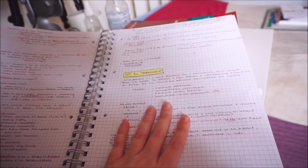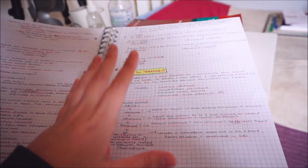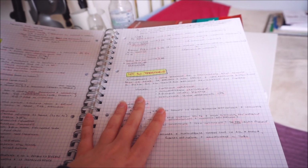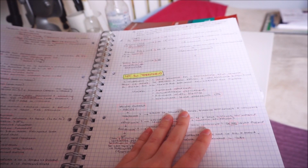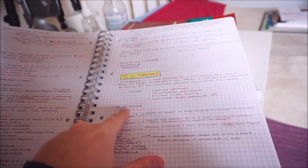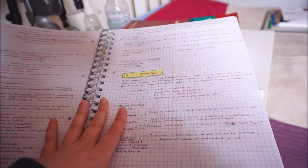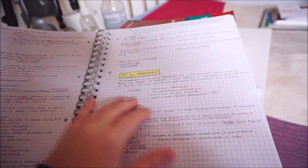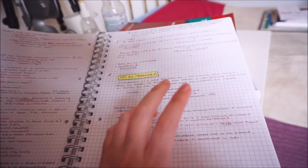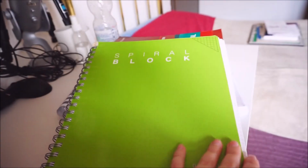I'm a very visual studier, scholar, no idea how you call it, student, well, you can call it student. I'm very visual, so I do not actually remember what's written, I actually remember how it looks. So for me, having squares or circles actually helps me locate stuff, and if I have an overview of everything, I can remember stuff better. So this is basically it.